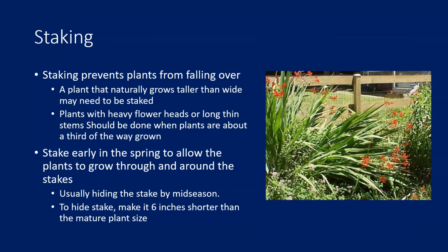And there's a good publication at the end of the presentation that talks about staking, and what kind of stakes to use, like bamboo sticks. But I do know from working at a hardware store that there are some metal cages and things that you can buy. You put them over the plant, and the plant would grow through it. So just do your research on what might work best for you. But ideally, you would want to put the stakes in early in the season, and that way, as the plant grows, it'll hide the stakes.